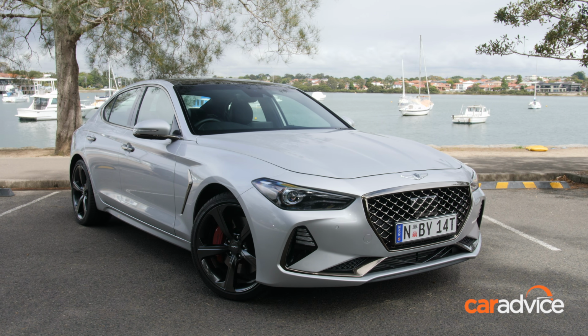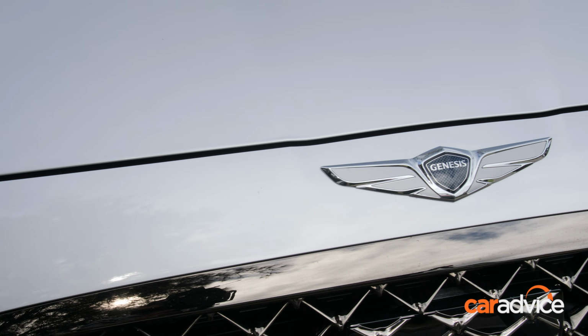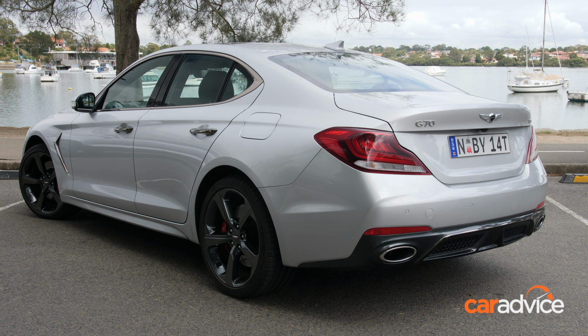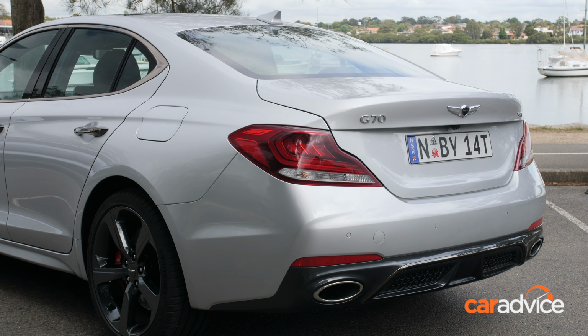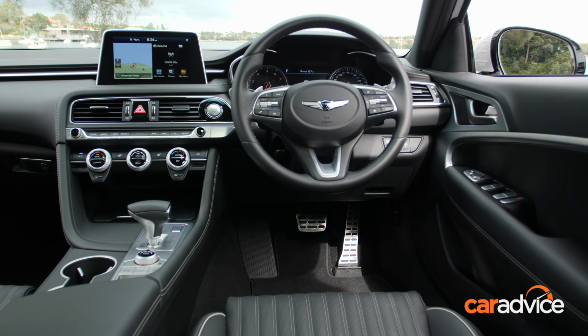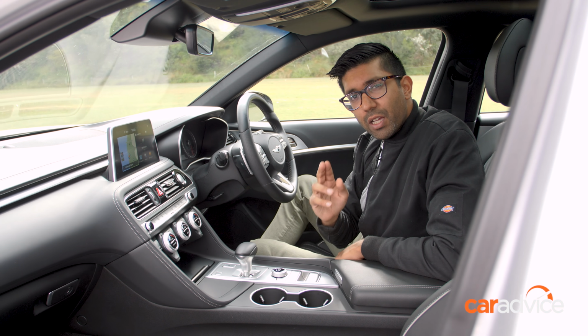Our car is the G70 Sport model, which is the cheapest ticket into the brand's V6 twin-turbo engine. It's priced from $72,450 before on-roads, and there's only one option available, a panoramic sunroof at a cost of $2,500, which our car has.